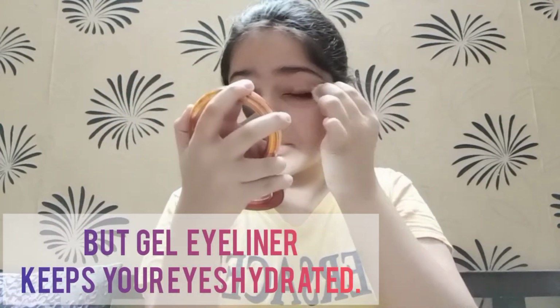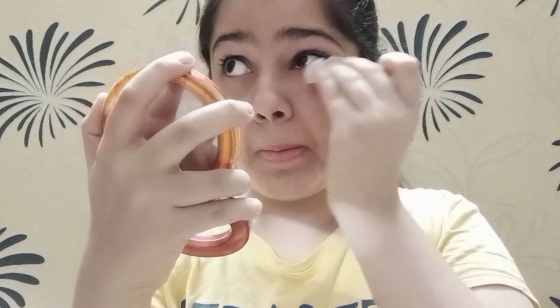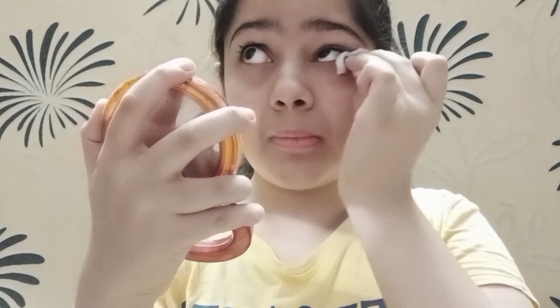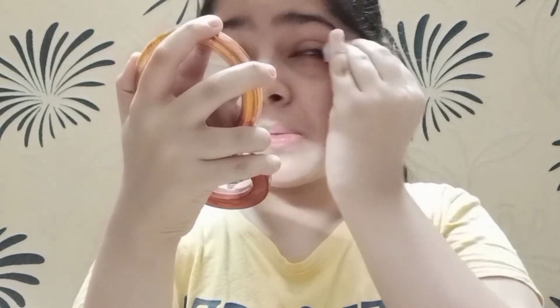So this is the drawback of gel eyeliner. If you want to use gel eyeliner, use it for wedding and party purposes. Do not use gel eyeliner for daily use. It is my pro tip. Use liquid eyeliner on your daily basis.